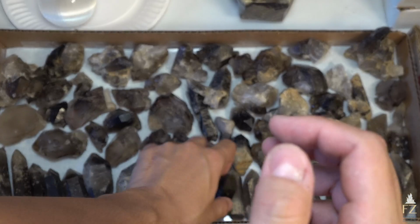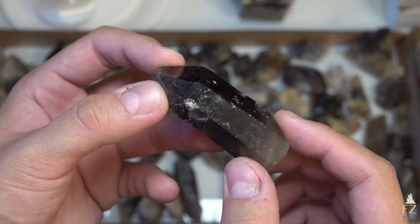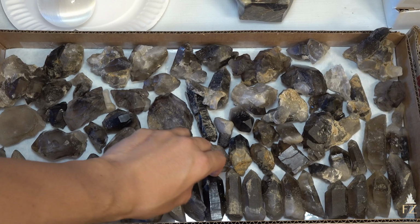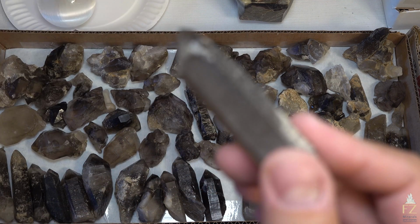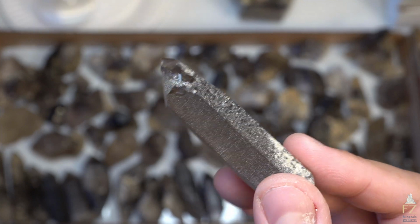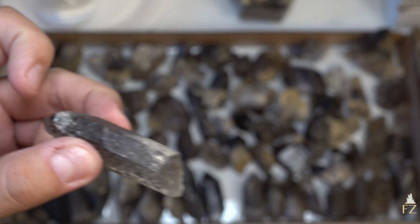So smoky quartz helps you calm and relax, it's like relaxing, calming energy. At the same time, it helps you with clarity because with any kind of quartz crystal, that's what it does, it provides clarity. So it helps you stay calm, relaxed, and at ease while you have clarity. So it's really cool. And I can just give you an example here.